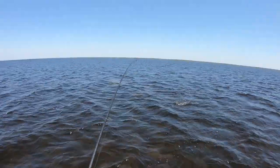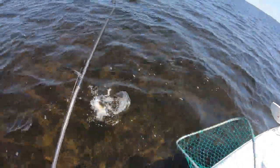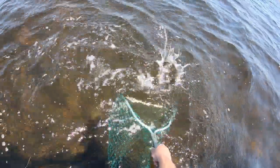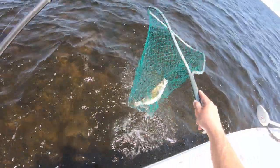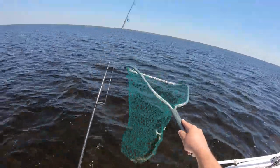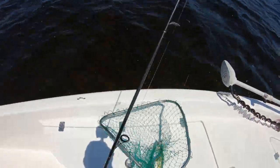Or I'll get it. You keep fishing. Looks like another legal trout. All right, come here, buddy. Oh, no. I'm sure there's people watching this cringing. Man, these people with that net. Looks like another legal one. We might need to get you over to old white paddle tail.